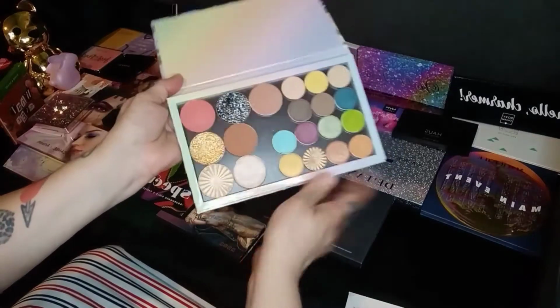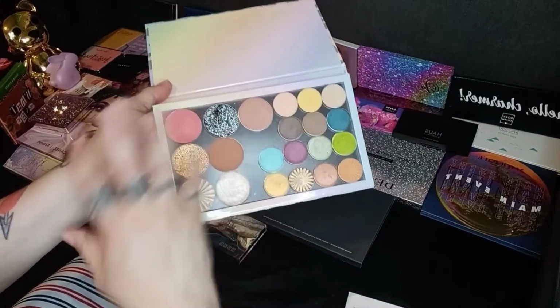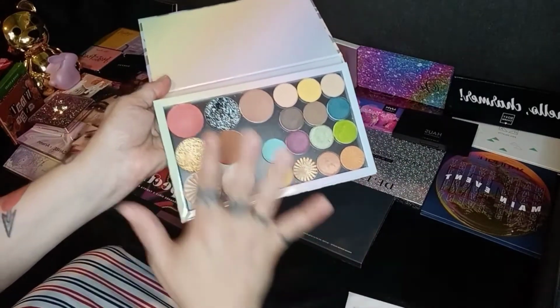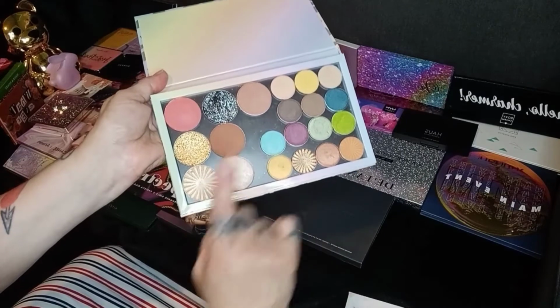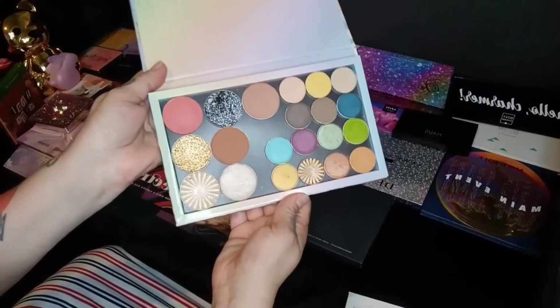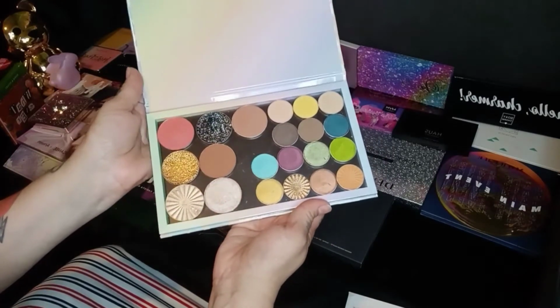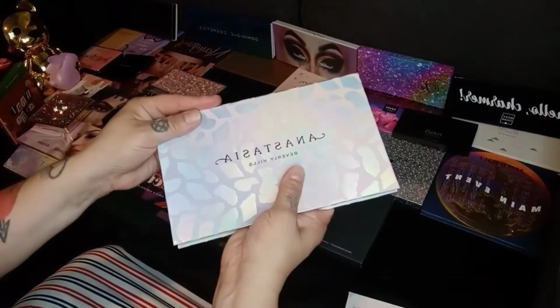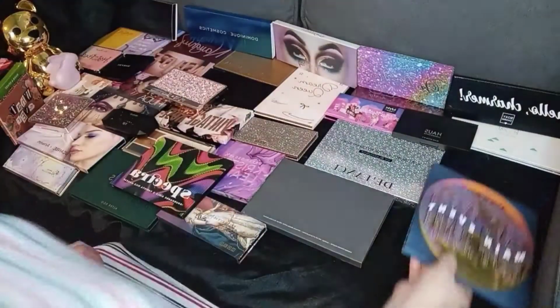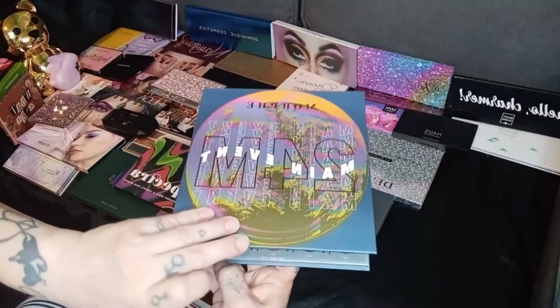Yes, and I think this is so cute. This has a little bit of neutrals, a little bit of pops and glitters and glam. I have a blush, a bronzer, a highlight, and then I have all these beautiful things to play with. So I'm going to keep this for now. If I see myself not messing with it, I will give it away in the next declutter.